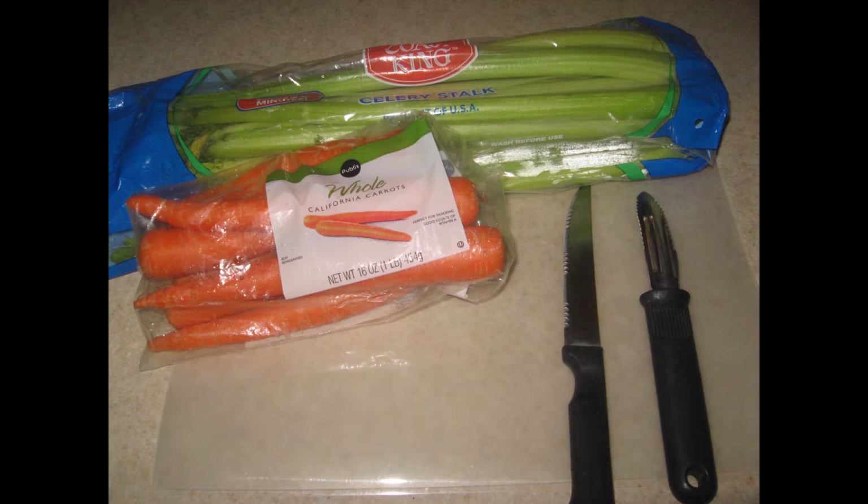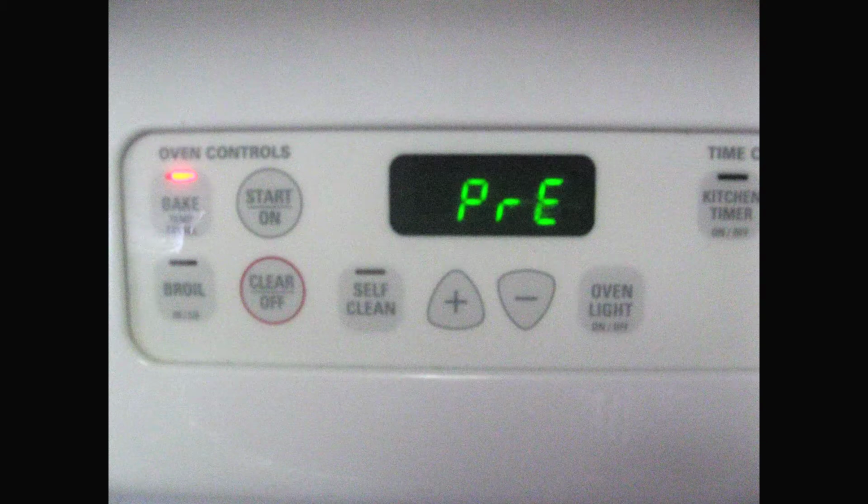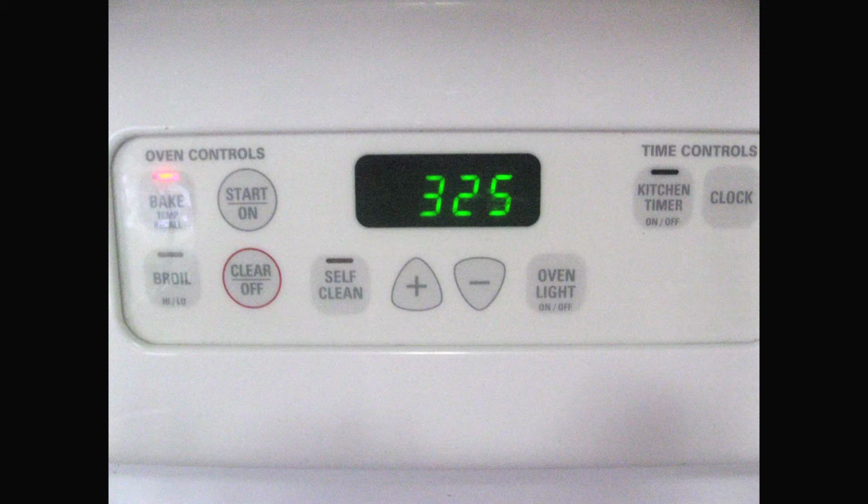Let's start preparing the veggie wrap for our turkey. We need a knife and a veggie peeler, but first preheat the oven to 325 degrees Fahrenheit, which is the recommended temperature on the package label on our turkey.